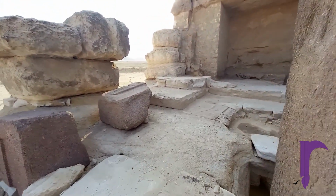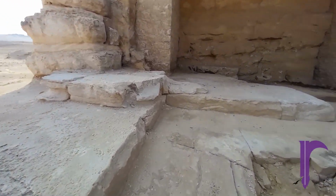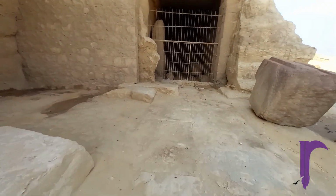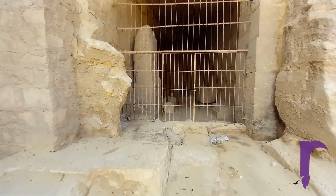I wanted to visit the tomb of Queen Khentkaus I, who lived towards the end of the 4th dynasty in the Old Kingdom. According to historian Salim Hassan, Khentkaus I was Pharaoh Menkaura's daughter, and she inherited the throne from her husband and half-brother Pharaoh Shepseskaf.